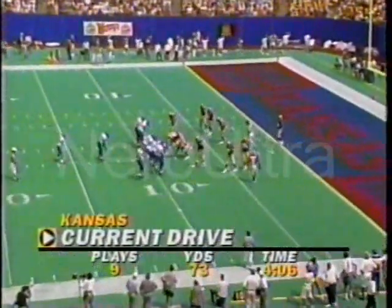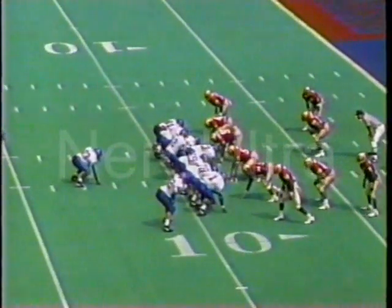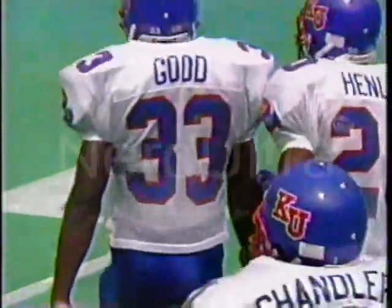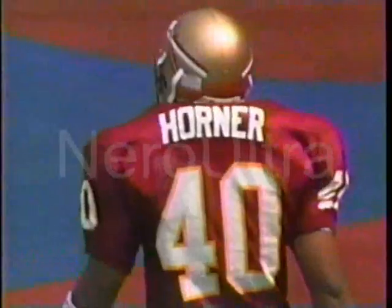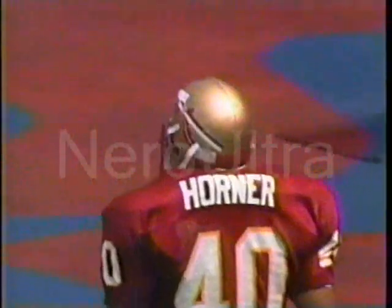It is now second down and goal as the ball comes back to the 8, and Charles Henley steps in at the tailback position. He's fresh legs. He's got the ball, and he slashes his way down to about the 2. So you immediately see what happens when you put fresh legs into a hot ball game like this. I mean, bing, he's right back down where he's almost in the end zone.